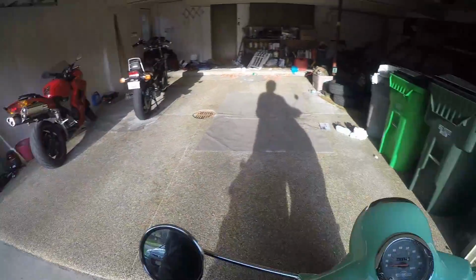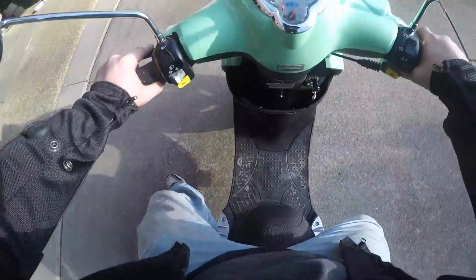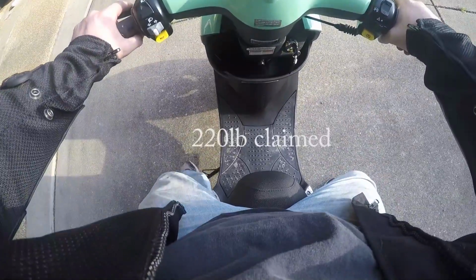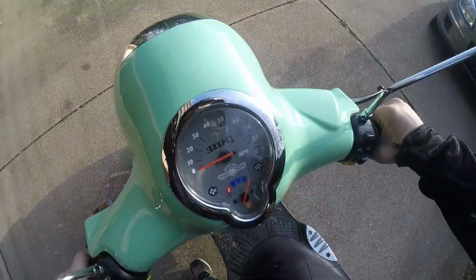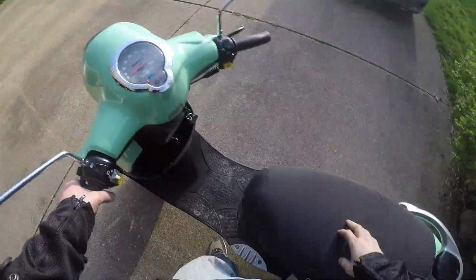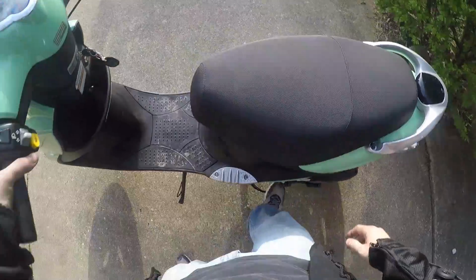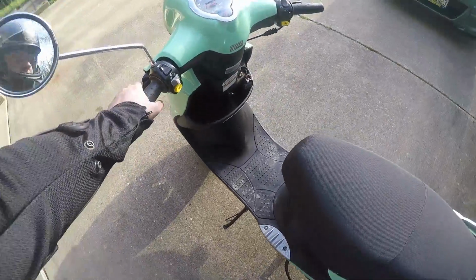One of the reasons I like this thing is it's so light. I don't remember the actual weight spec off the top of my head, but it's light enough that you can literally pick it up off the ground. This model has a side stand as well as a center stand. I believe that all of Genuine scooters have a center stand, but don't quote me on that either.